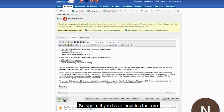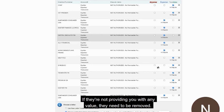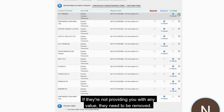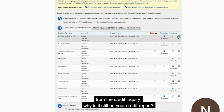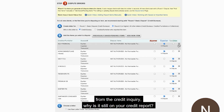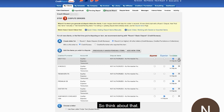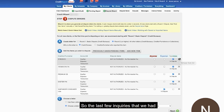So again, if you have inquiries that are not attached to open accounts, then why are they on your credit report? If they're not providing you with any value, they need to be removed. If you didn't get any benefit from the credit inquiry, why is it still on your credit report? So think about that, and hopefully we can get those off of there and cleaned up.